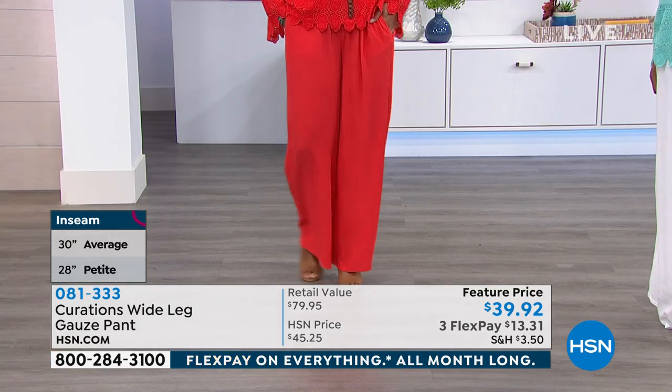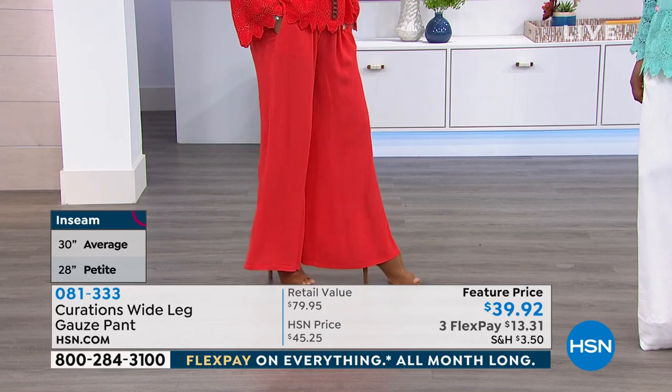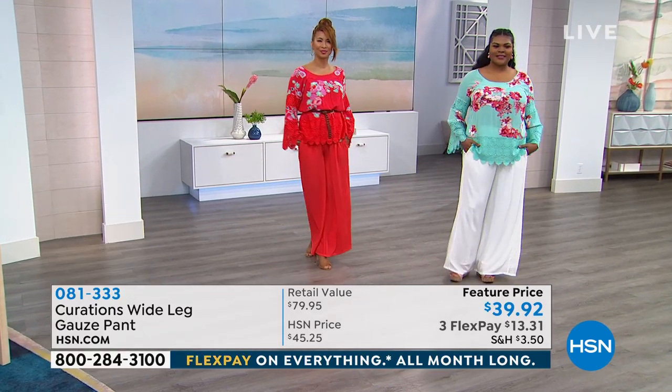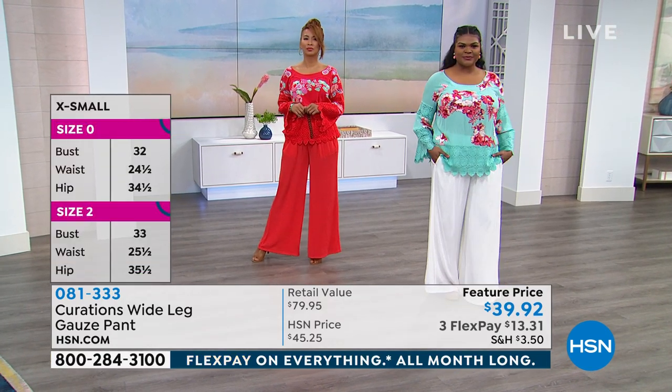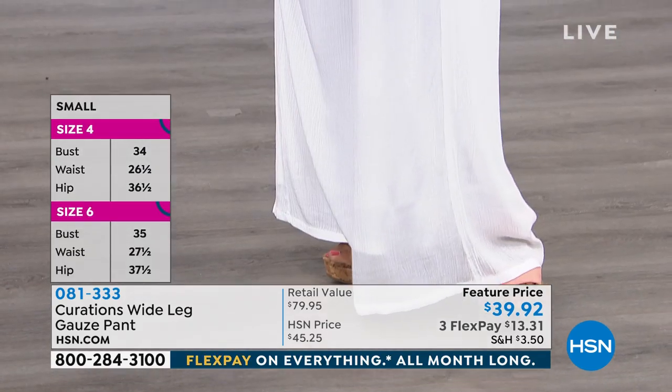Thank you. 28 inches on the 28, the petite, and then 30 on the average. So we're giving it great length to all of the gals to enjoy with any shoe that you want. Well, I was going to say, I like doing that. A lot of times when I see a pant I love, I'll buy both, because 100% it has to go with the sandal, but then if you want to dress it up with a little bit of a heel, you have that 2-inch option in your height.